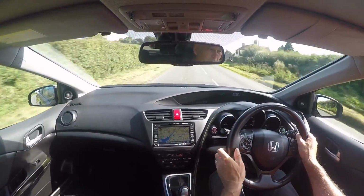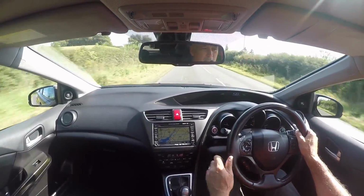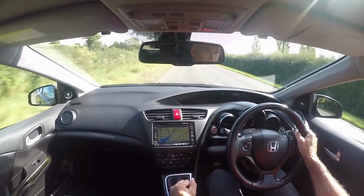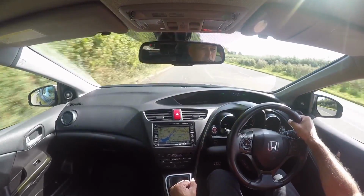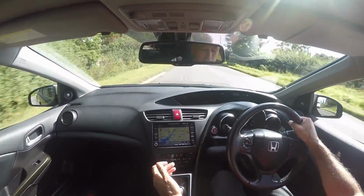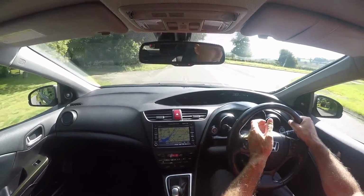Not always a given. The vast majority, if not all, front-wheel drive cars these days will be cable operated from gear lever here through to the internals of the gearbox somewhere under the engine bay there. And unfortunately on some cars that means you can end up with either a vague, or actually worse still in my opinion, utterly lifeless gear changes. This feels like the gear is going straight into the gearbox. It's got a really nice actuation to it.